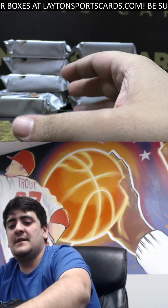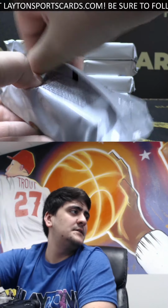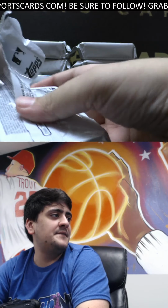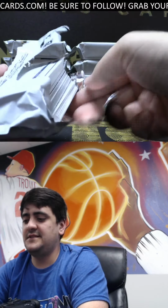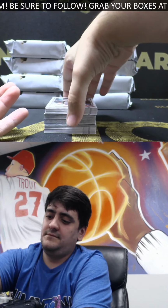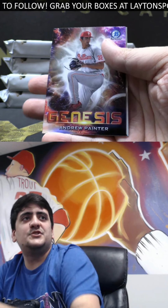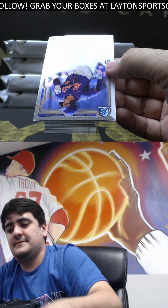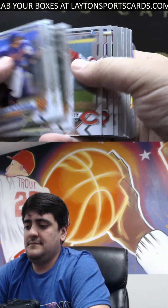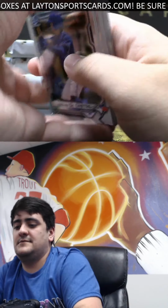More paper. So this whole left side here will be our auto packs. Here's one of them. Good luck. What's up, Shake and Break? Triple J, Payne. What's up, Card Collector? What's up, Fitz? Genesis Painter. Got a Jay Allen Chrome there.